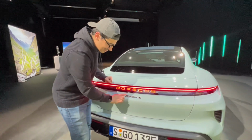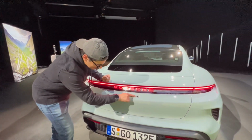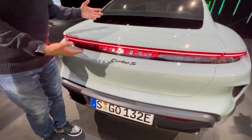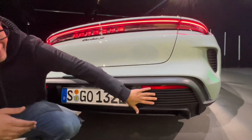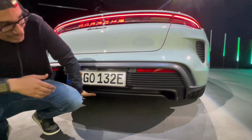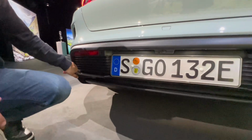You get Turbo S badging, iconic nameplate and brand for the Porsche brand. Turbo S right there. You do get obviously your rear hatch, which opens up. This was not going to do that for us. But coming down to the rear diffuser, you get the flat back here, these nice fins, carbon fiber around the rear diffuser, and the rest is just flat plastic. So a nice update for 2025.